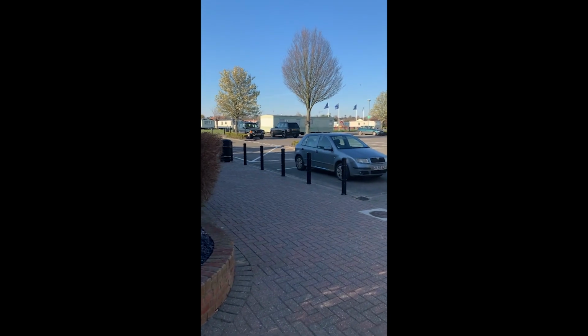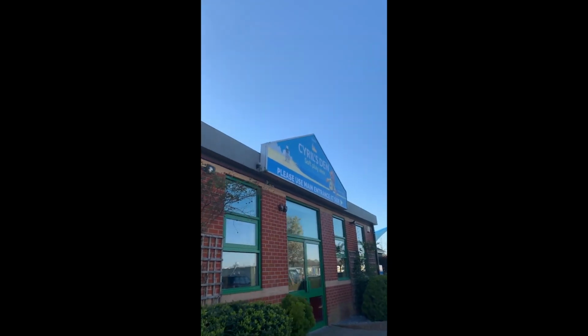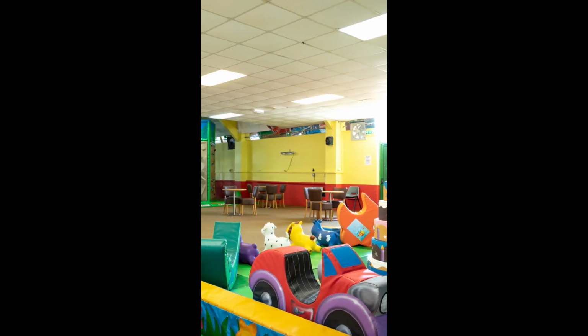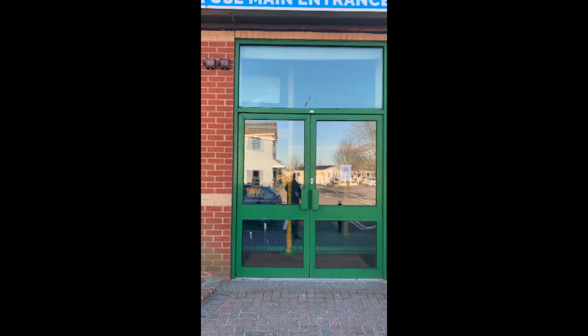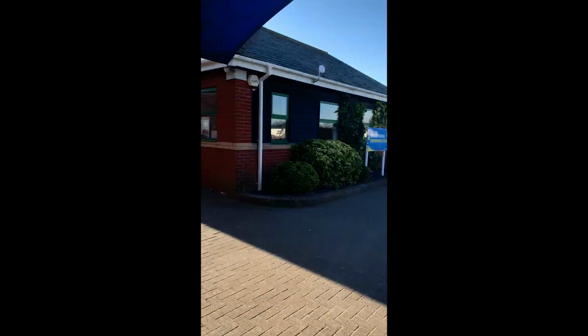Next door to this clubhouse here, we have this sign up here which is called Cyril's Den. This is a kids soft play area. Again, it's closed at the moment, but this is normally open and you can come in and get involved in stuff in there. So it's exactly what it says on the tin. It's a soft play area, has a little bit of a football thing, and it does go up to certain ages on the children. And then over here is our reception area.